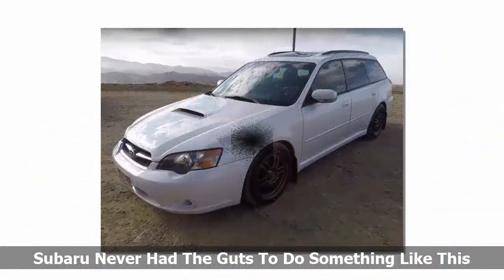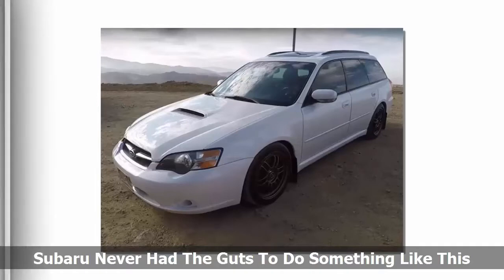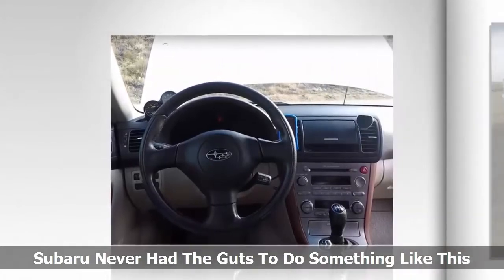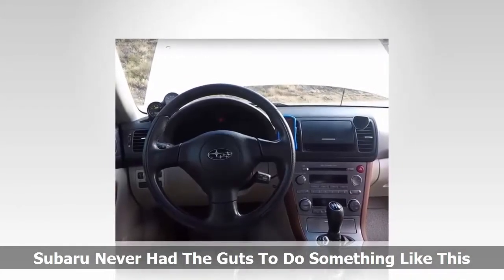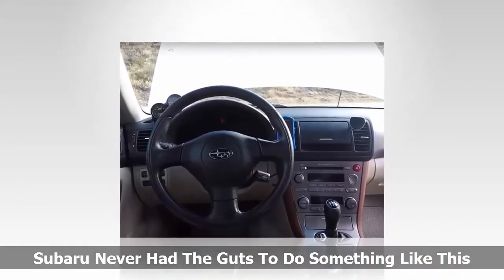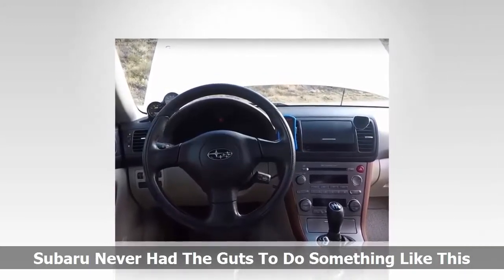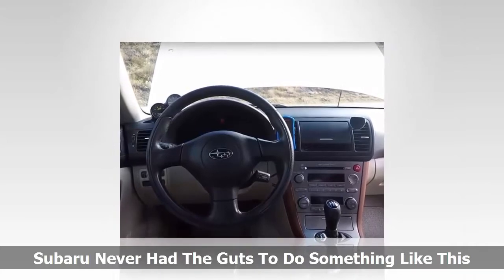The GT trim came with the turbocharged 2.5-liter inline-4 straight from the US market Impreza WRX, only with an additional 20 horsepower. Heck, it even came with a manual transmission if you so wanted one. Imagine a manual-equipped wagon with almost 300 horsepower today. That's not an Audi. You can't, can you?